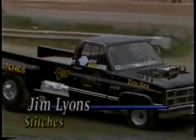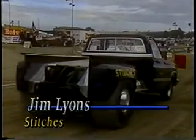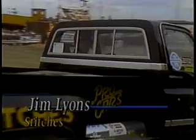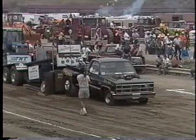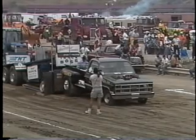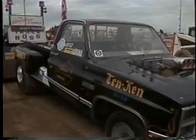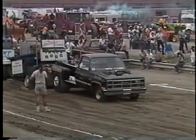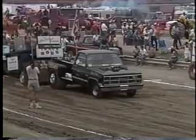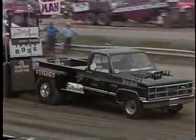Division points leader Jim Lyons will be the last of the test pullers. Jim Lyons out of Louisville, Kentucky. Dave, here's a guy that's been having a good week. He can do it here again today. Up in New Hampshire on Thursday night, he won the four-wheel drive. Friday night, he won the two-wheel drive. Last night, he made a good run here in the four-wheel drive class. So he's got a lot of action this weekend here at the Budweiser New York State Fair Tractor and Truck Bowl. One of the top engine builders in America, the Stitches 10 Jet. Jim Lyons out of Louisville, Kentucky.